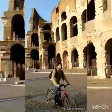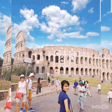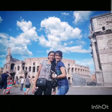The exterior of the Colosseum showing the partially intact outer wall on the left, and the mostly intact inner wall in the center and on the right.